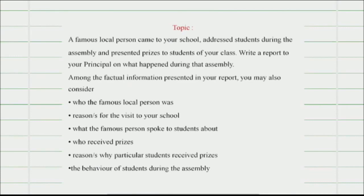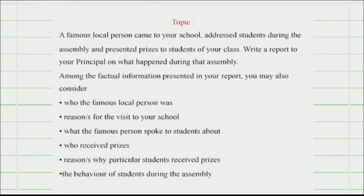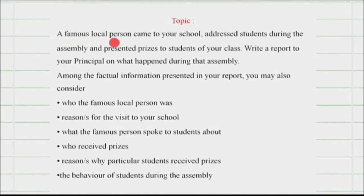So let's look at this topic here. And I don't know how many of you would have written a topic similar to this, and probably what you would have written as well, right? A famous local person came to your school, addressed students during assembly, and presented prizes to students of your class. Write a report to your principal on what happened during that assembly.